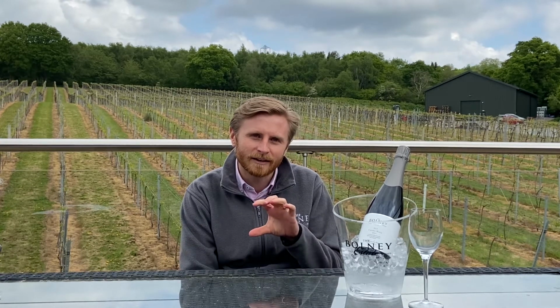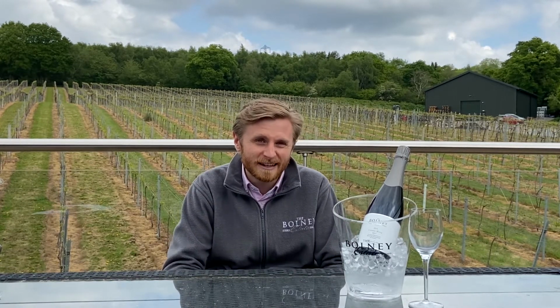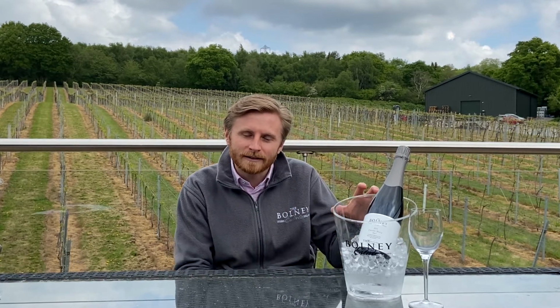Essentially, when we make a wine, we're turning grapes, non-alcoholic grape juice, and through an alcoholic fermentation, we're converting that into wine. And the end product of that is what we call a still wine. You know, a wine that's flat. It doesn't have any bubbles. But this is a sparkling wine, so there are two processes that are going to go on.